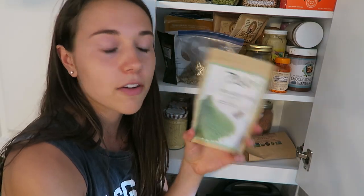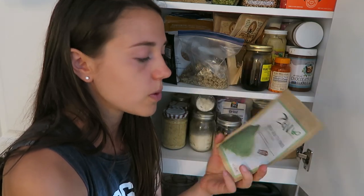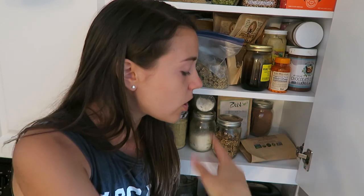I do have a bag of matcha powder, which is just like ground up green tea leaves for anyone who doesn't know. But that being said, with all these powders, I do wanna say that you don't really need to add superfoods into your diet. If you're eating an abundance of whole plant-based foods, you don't need any extra powders or superfoods. You're gonna get everything that you need.